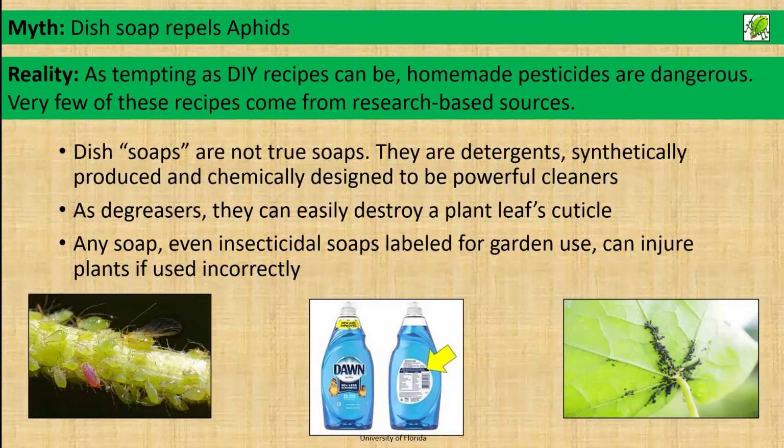How about this one? Dish soap repels aphids. Yes, we've heard that many times, and I will confess that before I took the Master Gardener course, I even tried it. Yeah, not good results. But the reality is, as tempting as the DIY recipes can be, homemade pesticides can be very dangerous. There are very few recipes that came from research-based sources.